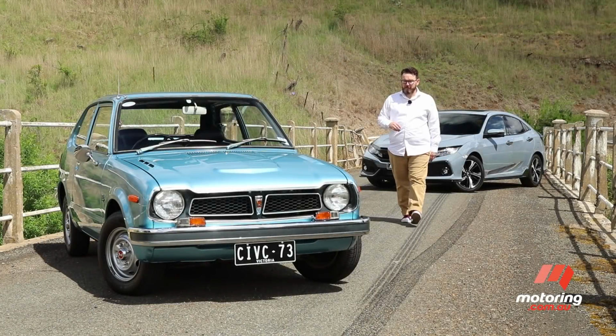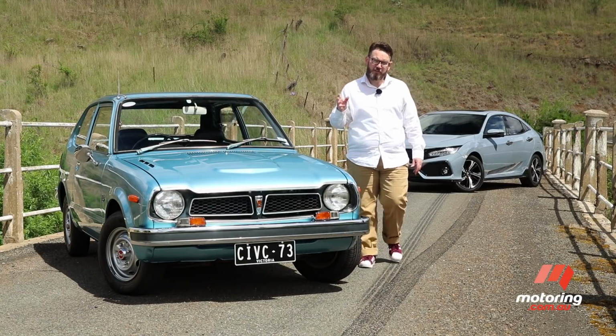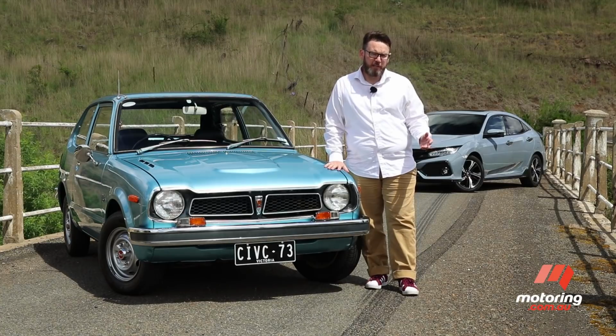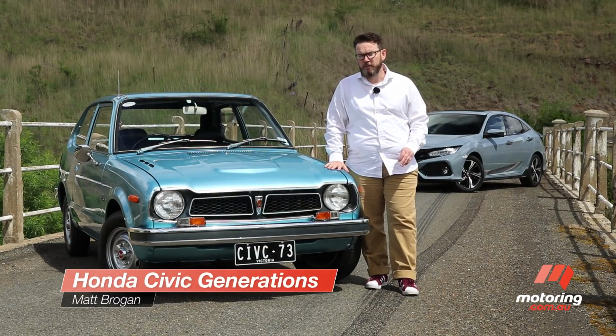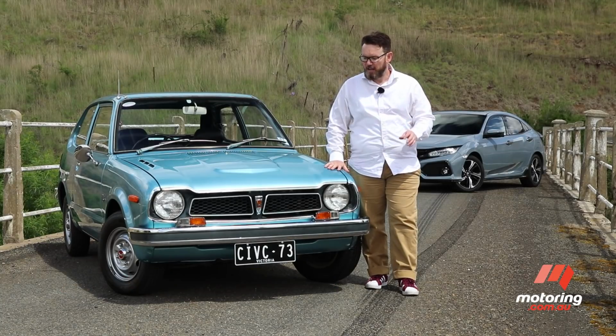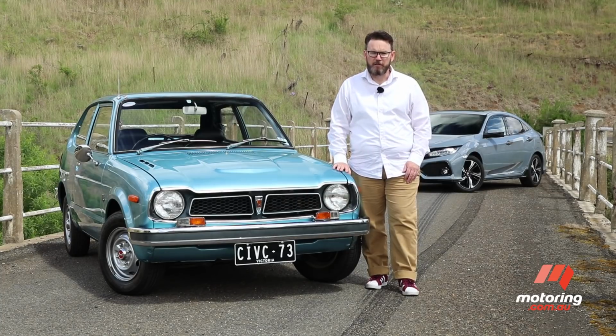It's hard to believe in 2017 that this little car saved Honda's vehicle production as we know it. Honda's early cars were so poorly received that in the early 1970s, the manufacturer almost considered pulling out of vehicle production entirely. And it was the Civic that immediately and forever changed the company's future.